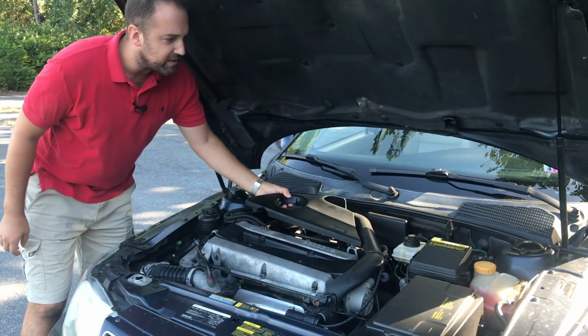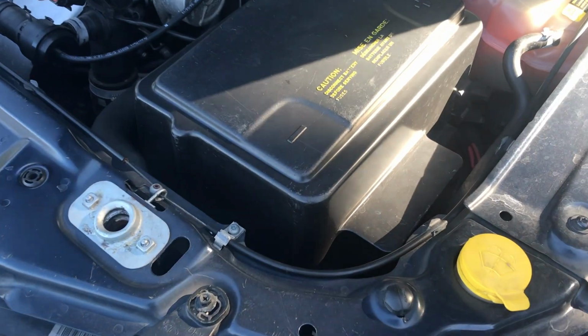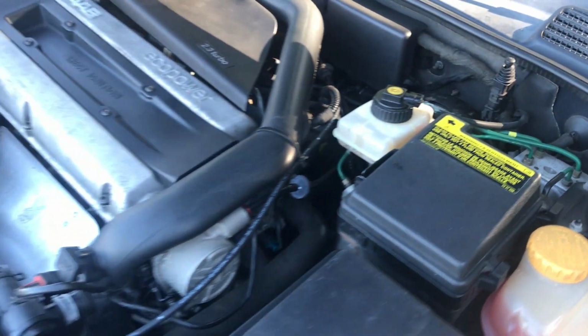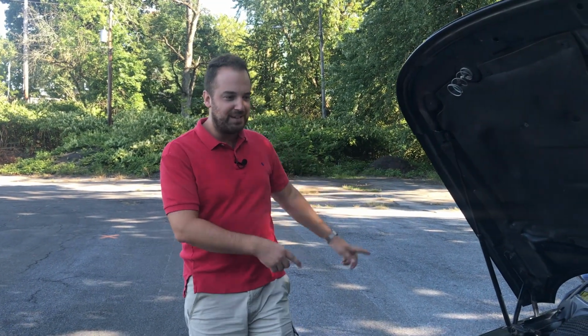I don't know what else I did in the engine here. Oh, I bought new covers for the battery and for the fuse box. Changed the engine air filter as well. Not a ton of stuff. I'm not like Seth. I can't do crazy stuff on the engine or anything else. But that's what I did, I think, in the engine. Let's move to the other parts of the car.